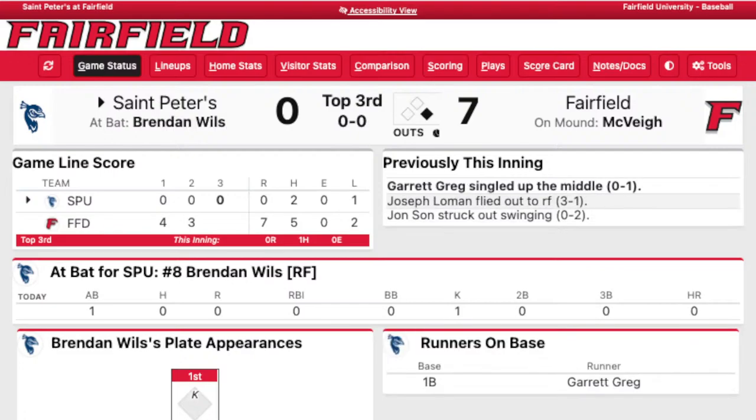That is the second hit for these Peacocks. The last hit was the one that bounced off the second baseman's glove, but that ball was just smacked right up the middle. No one was there. See if the Peacocks can do anything with that or if McVay will shut him down. With that single out, bring up the right fielder, Brendan Wilson, who has seen a lot of action out here today early in right field.